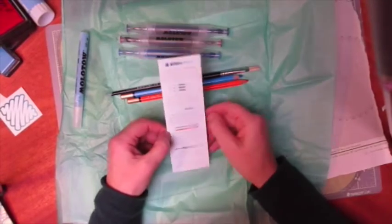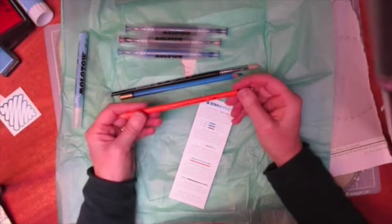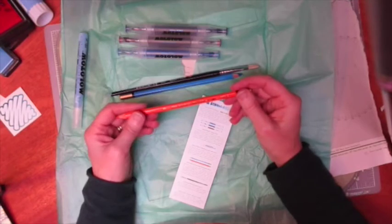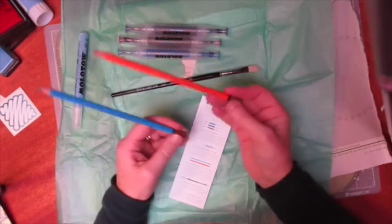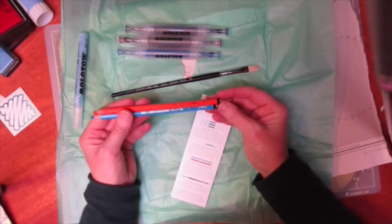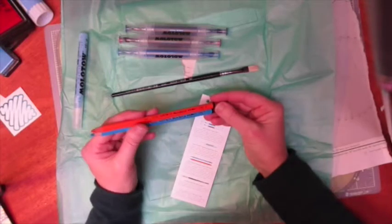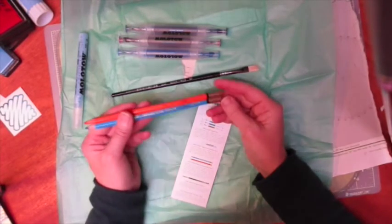Cochinol. So that's these two here. These are aquarelle pencils. So they must be watercolour pencils, I'm guessing.